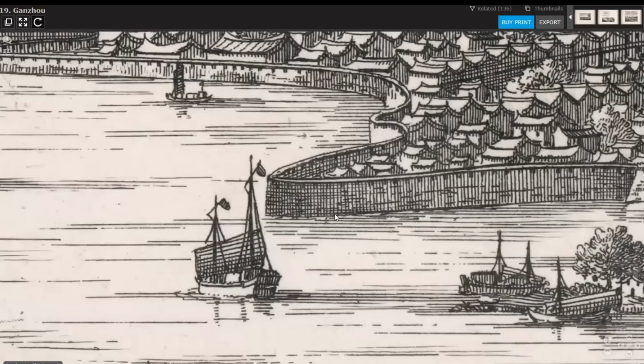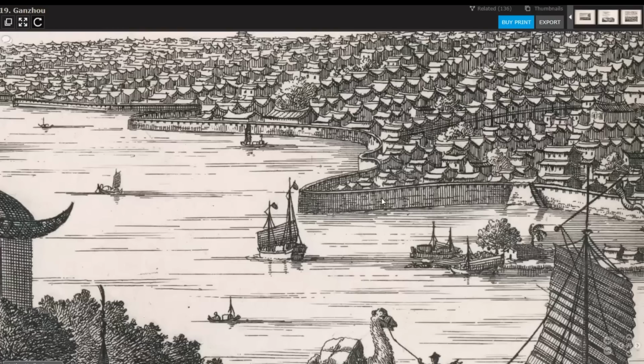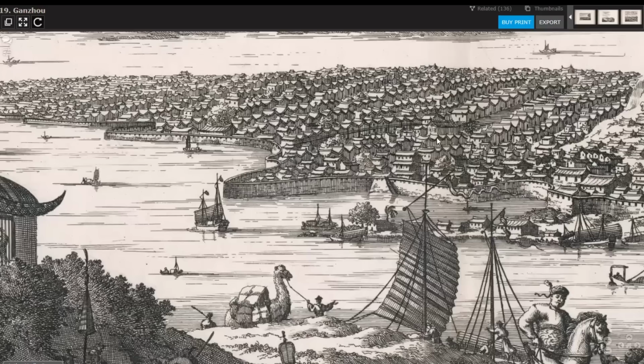So this has been flooded a bit more, because normally there's a wall and then you get outside and they have their docks and that. But who knows? Maybe this is a dock. Maybe it was built right on the water. But I mean, look at the size of this place.